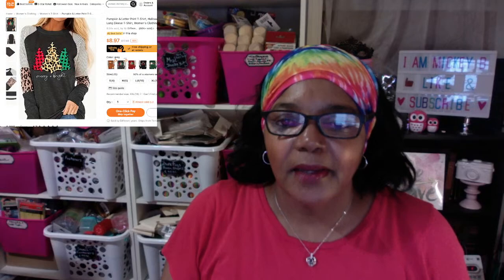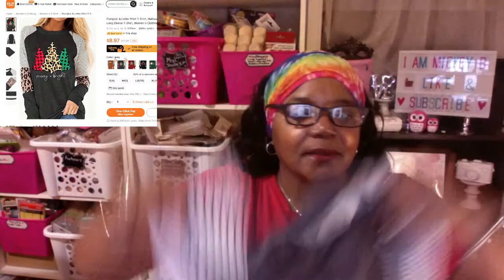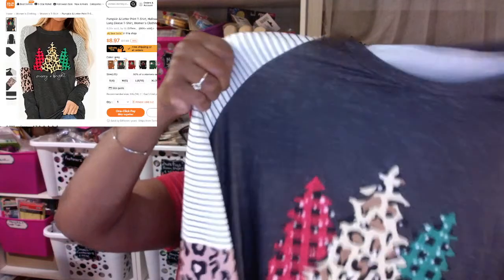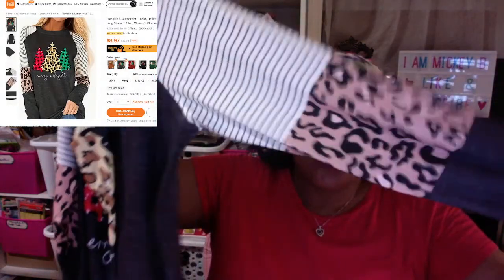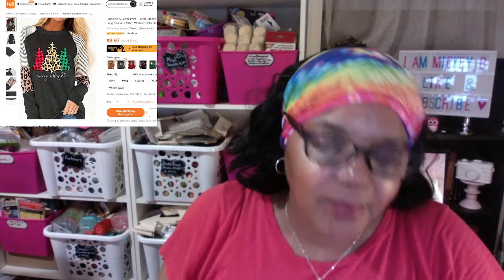And on that note, here's shirt number 7, because I was being festive, and so I went ahead and got this one right here, Merry and Bright. Now, isn't this cute? Same idea, same material, same fit, the same sleeve. So come Christmas time, I could wear this one and be comfortable. So they were both $8.99 when I ordered them.